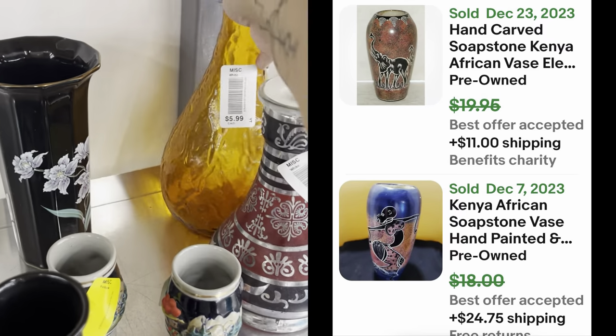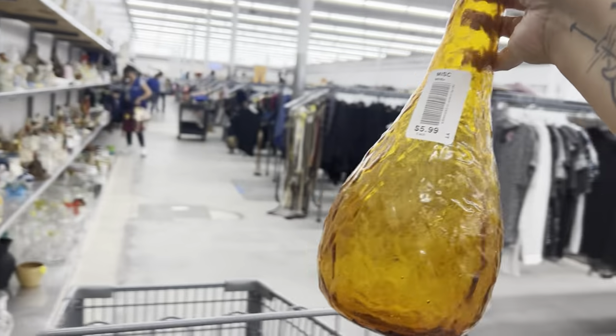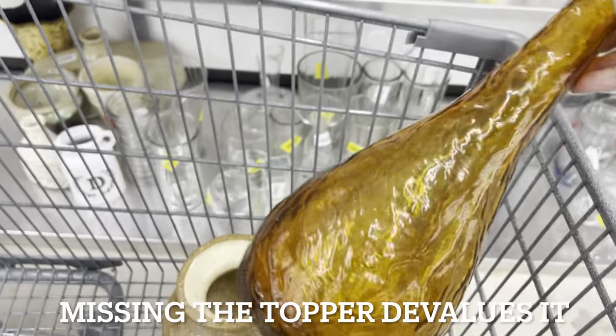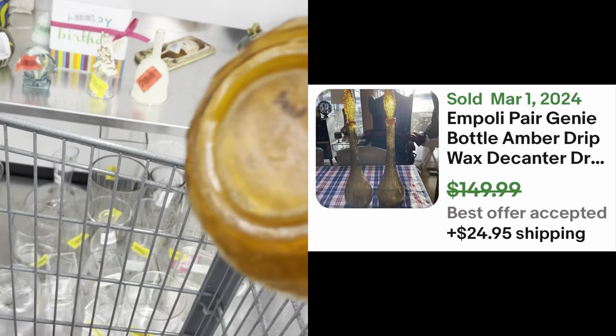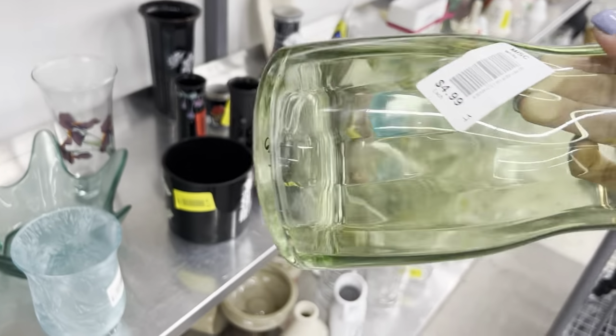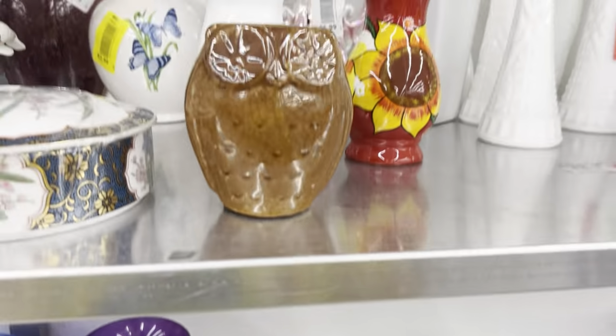That's an old bottle here. That might be a good pickup, I think, for $5.99. It's pressed glass. I mean, there's the mold line there. It's not hand blown or anything like that. $5.99. This is deceiving. It does not glow. I don't think so. It feels pretty cheap when you pick it up with your hand.